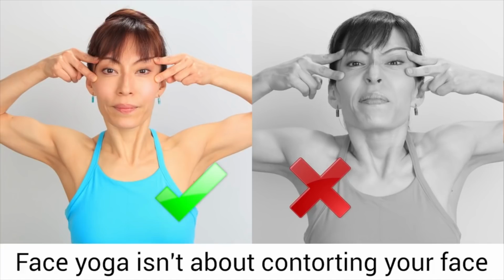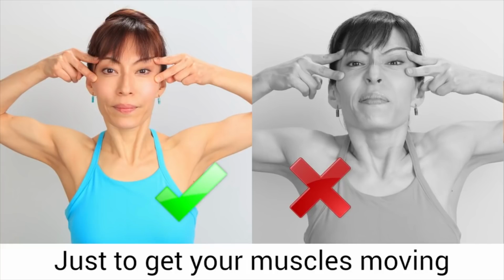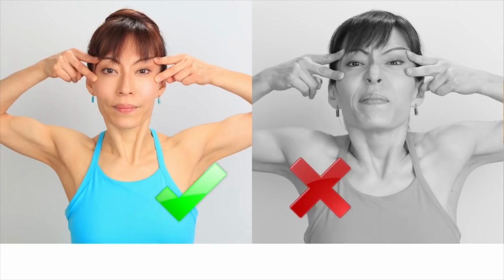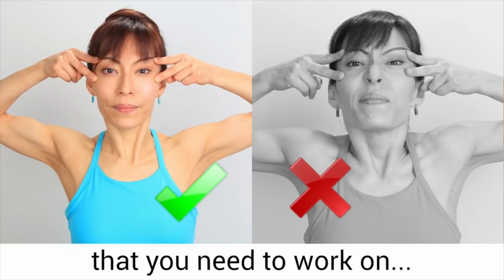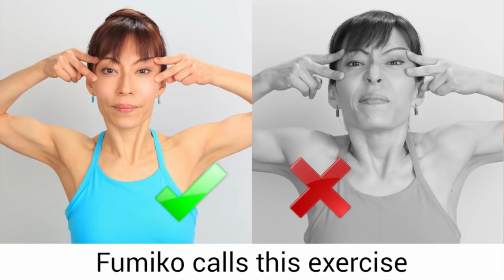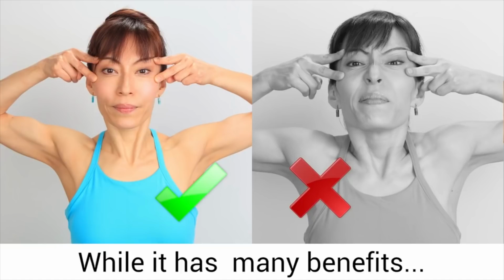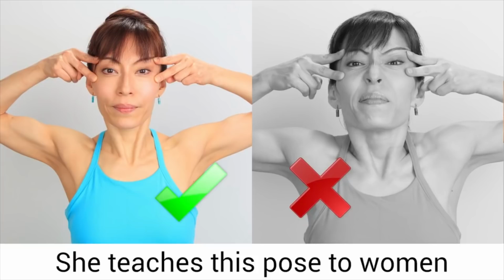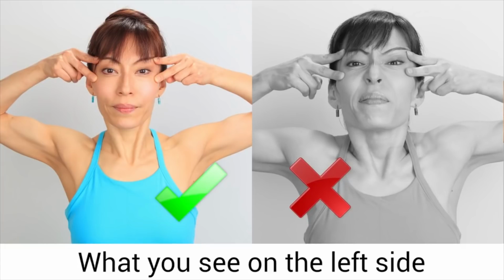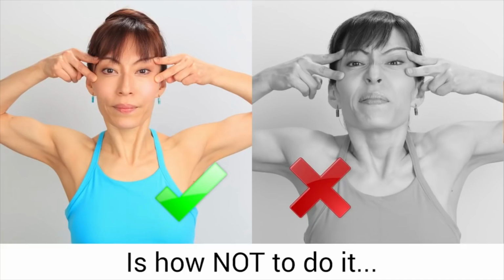Face yoga isn't about contorting your face and creating a bunch of unwanted lines just to get your muscles moving. It's about knowing how to move your face muscles so that you can trigger the one muscle that you need to work on and isolate and relax the rest. Fumiko calls this exercise the eye flex with hands. While it has many benefits, she teaches this pose to women who are looking to get rid of crow's feet. What you see on the left side is the correct way to do it. What you see on the right side is how not to do it.